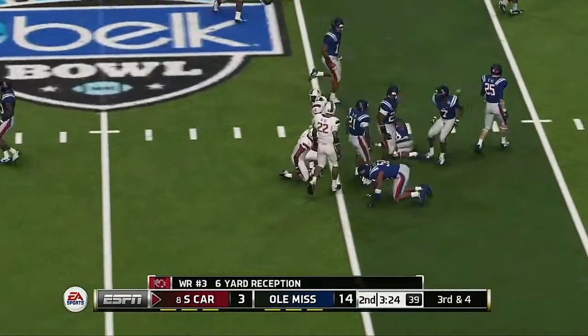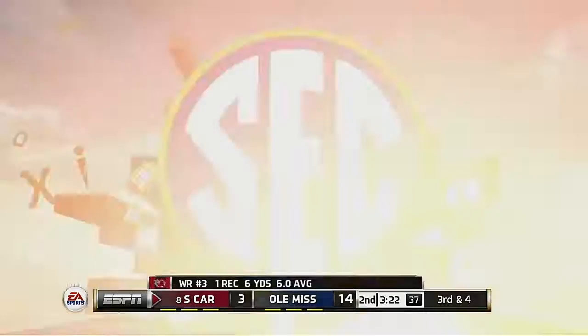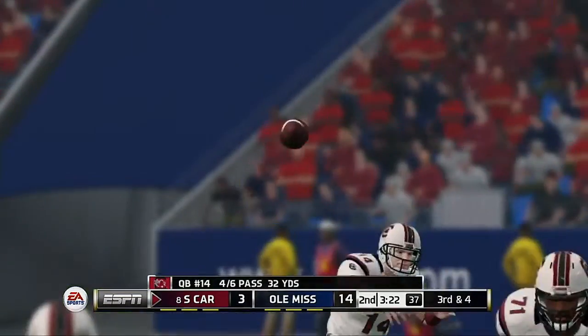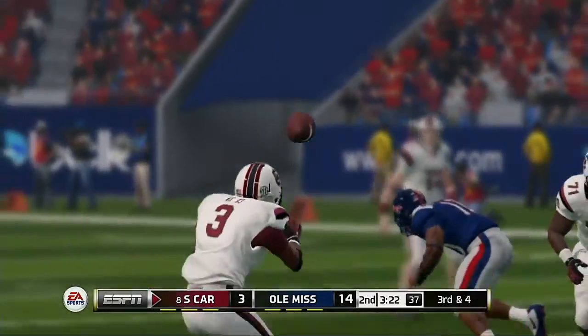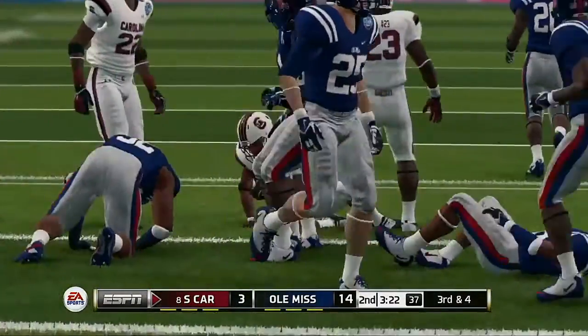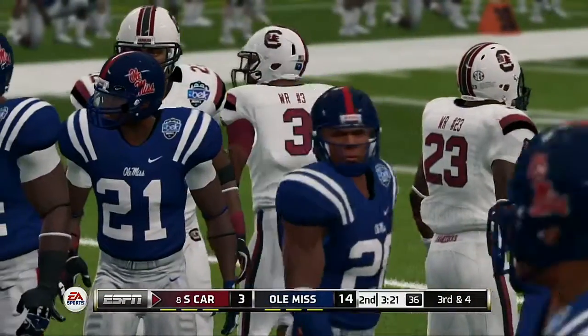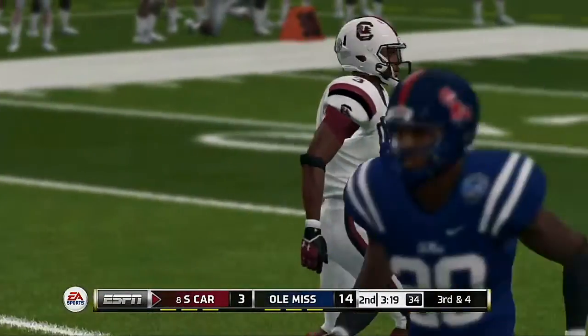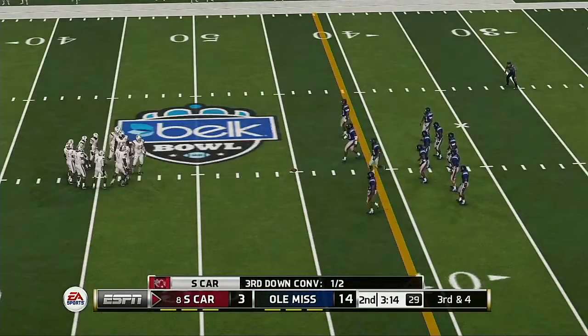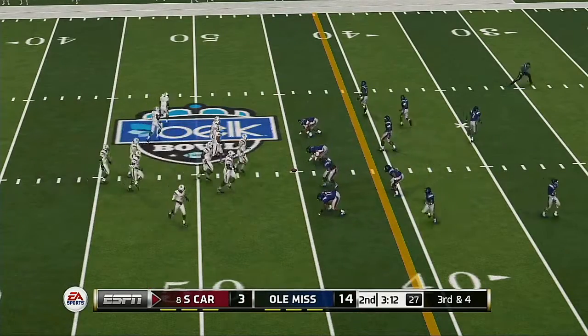Got his man. Oh, what a hit. They'll get 6 yards. Well, he really didn't have to do too much there to give himself a little room to make the catch. So it's third down now, and they're going to need about four.